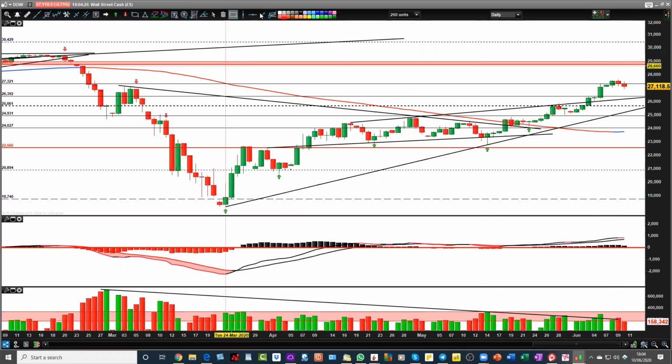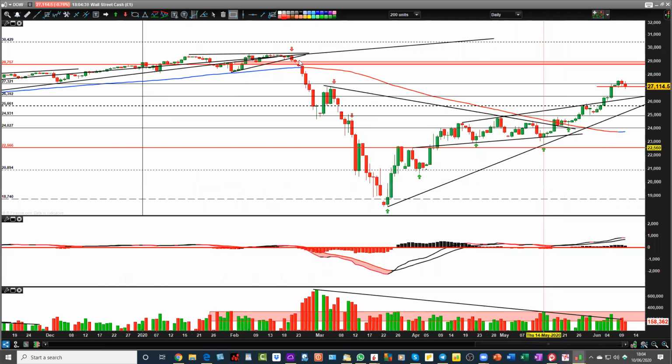So, like I said, in theory, if we can hold this area here today into the close and pop back above that 380, we could start to make a move towards that gap.